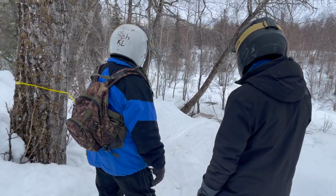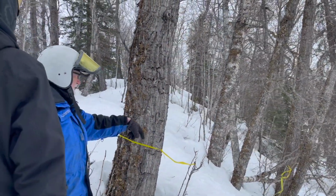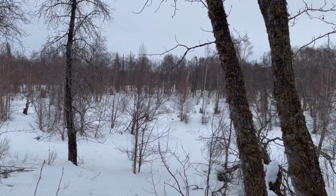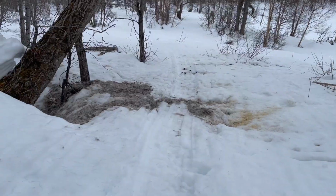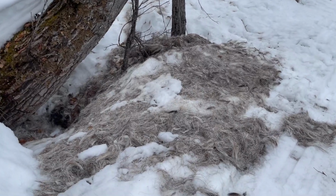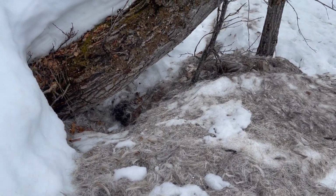Well, you had to dodge around that because there's springs that come out underneath the tail. And there was just a big hole. So this next summer, fix this. So this is where Bob was saying the wolves came through, took out a moose.